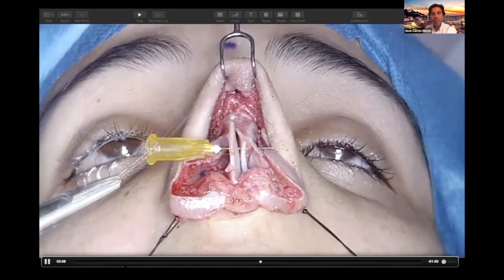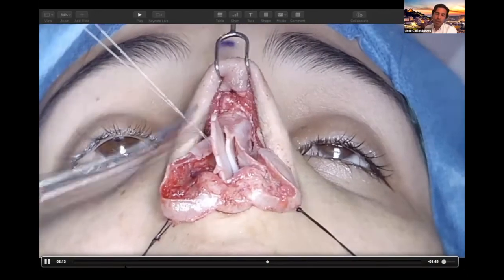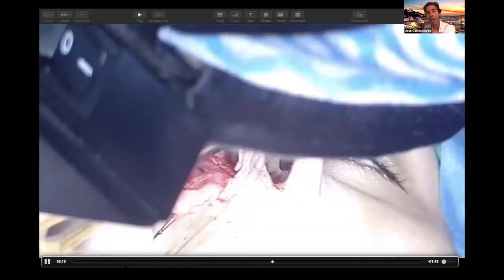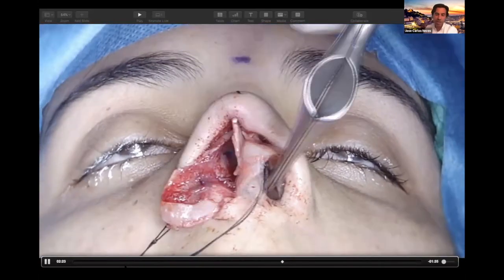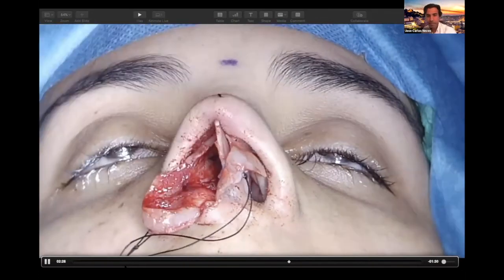And here I am suturing side by side of the caudal strut, the natural caudal strut. Now I'm suturing it below the rhenium. And so I'm safe now because I'm quite sure that the spring effect will not happen. So the way I leave my dorsum is the way I will have it at the end of the day.